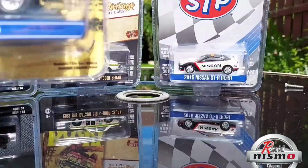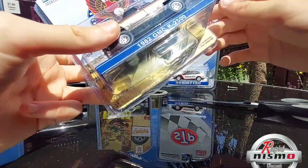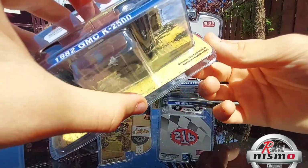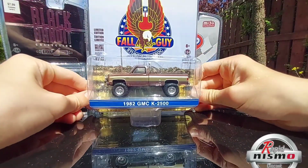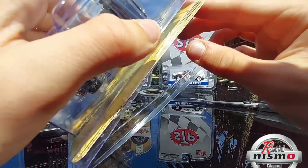On one of these beautiful models I've used a pair of scissors and trimmed down the bottom and through the sides just to get it open enough, and you can still display it nicely with the card out just like that, which I will be doing. Let's get this thing open.